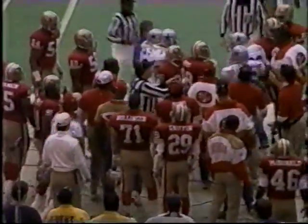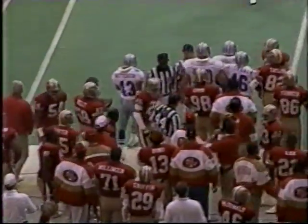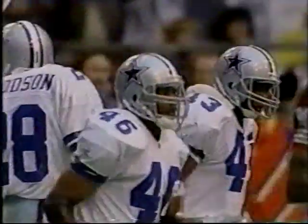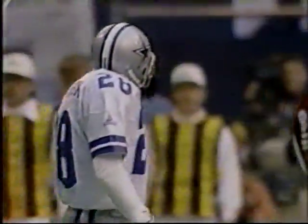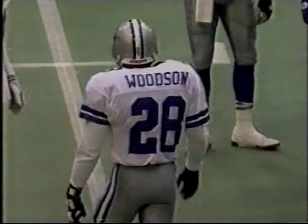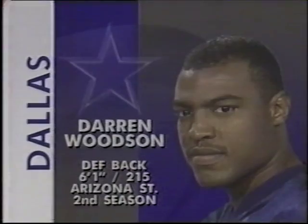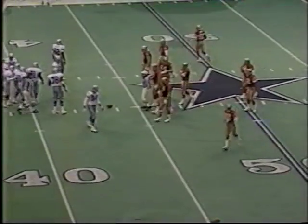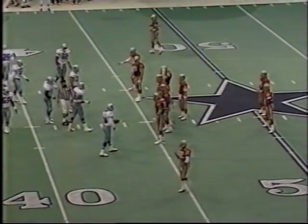Carter and Woodson don't have too many compliments for each other. Darren Woodson is one of those guys who was a linebacker in college, and he's playing safety now and a special teams guy, but he kept that linebacker mentality with him, Pat. And this guy is all over the field. I mean, look, he's 6'1", 215 pounds, and kind of too small to be a linebacker. But I'll tell you, he is one big, hard-hitting, aggressive safety.